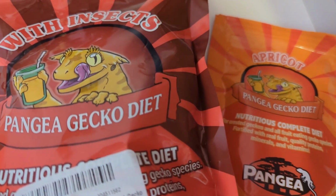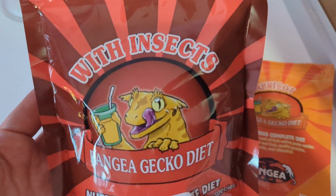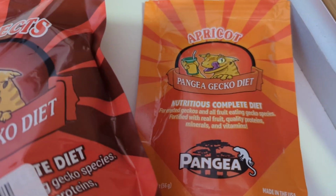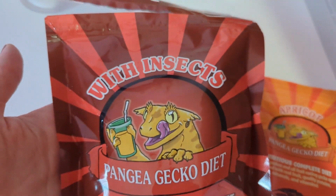Alright, it is now the evening, and I'm going to show you how to feed a chameleon gecko. So like I was saying earlier, they can eat a powdered diet that's labeled for crested geckos, but it's safe for pretty much all the New Caledonian geckos. I go with Pangea, and it comes in a lot of different flavors. Here we have the apricot, and then we have just the standard with insects one.